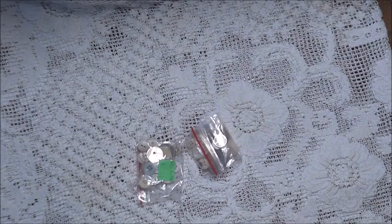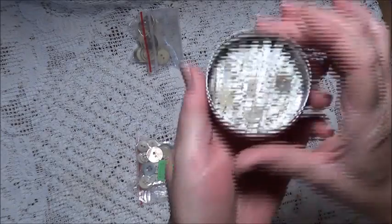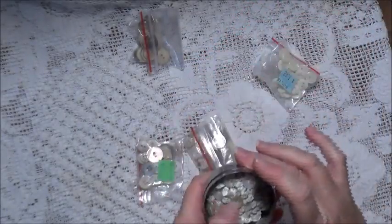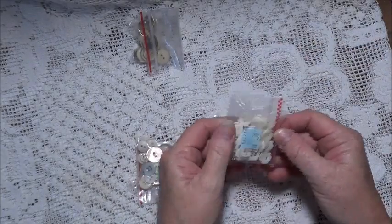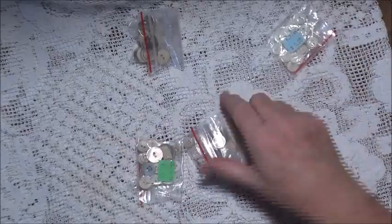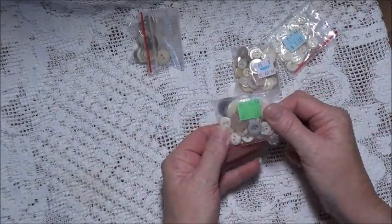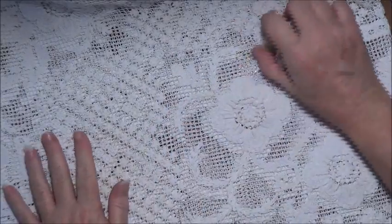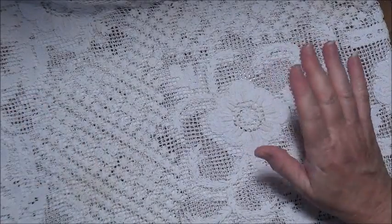And then I just got some more buttons because I've been making things. I've been making, what have I been making? I've been making little flowers and sewing the buttons on. These plain buttons are nice ones, little mother-of-pearl ones. They come in really handy, and for 50 cents or something, it's worth grabbing if I see them. So they'll go with all my other buttons, and that's it so far.